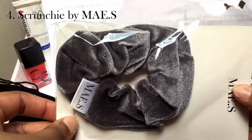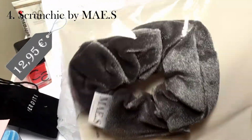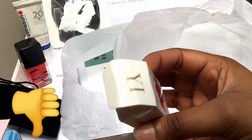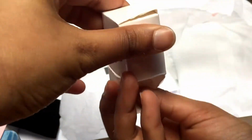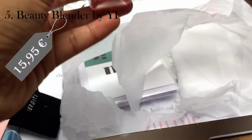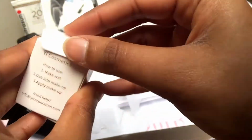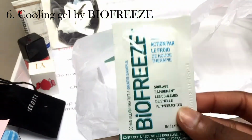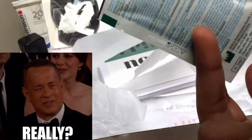The scrunchie, so I already have the red and the green one. This is, oh, I also have a dark blue one. And this is a broken box from the handling of when I got mine, and the beauty blender is really small, as you see here. If I take the nail polish, ta-da! Oh, nice. The Beer Freeze is actually a sample.